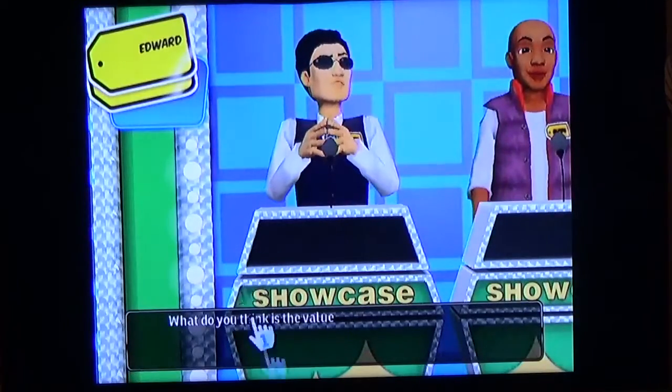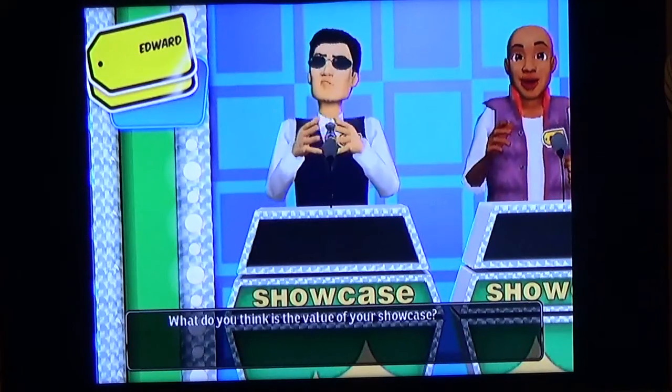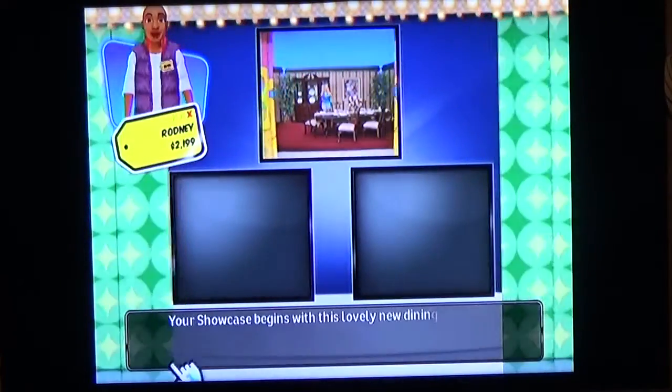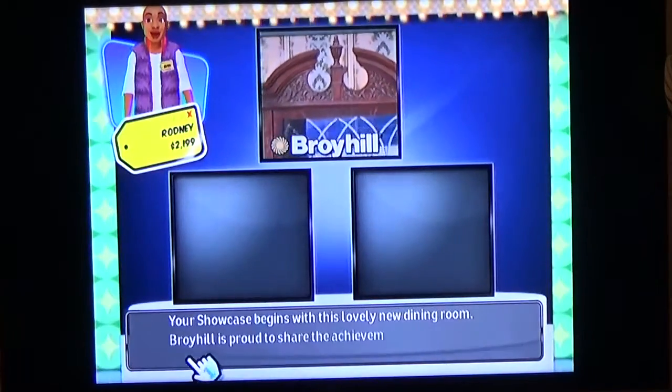What do you think is the value of your showcase? It went very low. Your showcase begins with this lovely new dining room. Okay, I was wrong on this one.